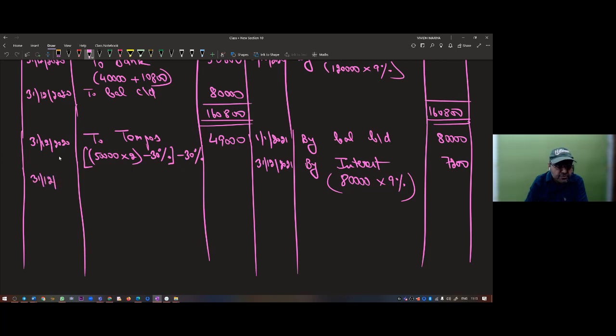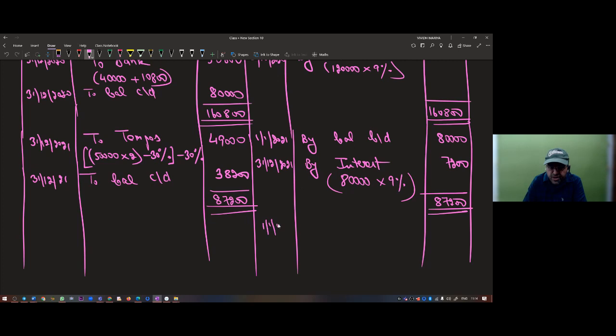31, 12, 21. Two balance carry down. The balance carry down will be 38,200. Balance brought down.